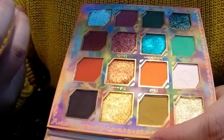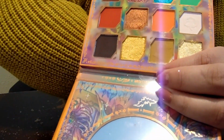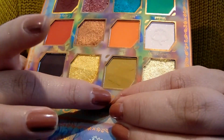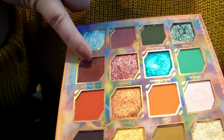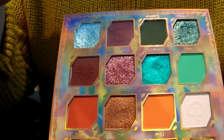In terms of the matte shades, I really do love this house shade. As you can tell, look at that, it matches my sweater completely today. I absolutely love yellow. I'm always looking for a good yellow, and I think this is a good yellow. I really love this mustard matte yellow. I also really love the cemetery and vampire fangs, even though they look a little too close to each other in terms of shade range. I did really like those colors.